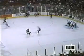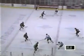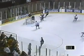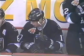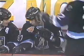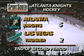5-2, Atlanta. And Searle has it for the Thunder. Time winding down in the period. Plays it ahead. Scully dumps it in right corner. That'll do it. 3 seconds left. The Knights lead by 3 after 2. And we'll take a timeout on Atlanta Knights hockey. The score, the Atlanta Knights 5 and the Thunder 2. Shots on goal in the second period for the Atlanta Knights, 8. 22 shots on goal.